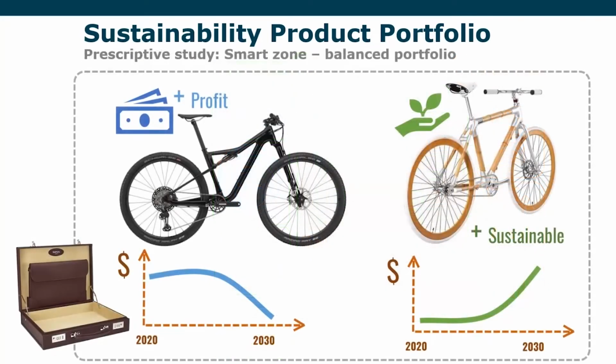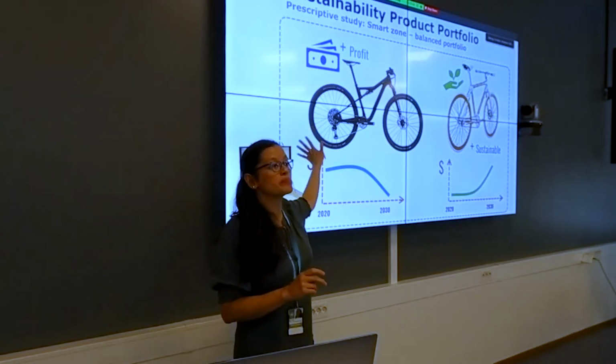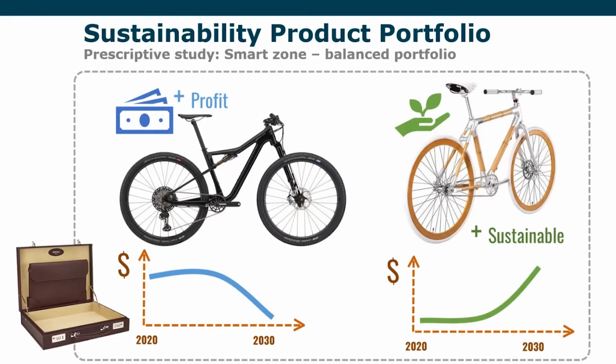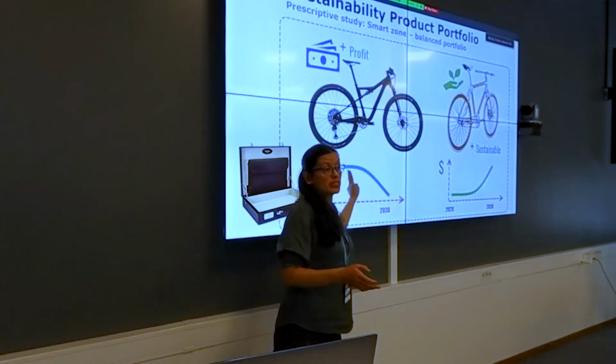So we continued and we said, okay, we need something to guide companies to try to put sustainability into the portfolio. So we have this idea: sometimes companies have a portfolio with very profitable products today, but in the future maybe they will not be, because they are not really fulfilling the requirements from a sustainability perspective, or maybe they do not have a circular system in their process. So they will maybe not be very sustainable and maybe not very profitable in the future.